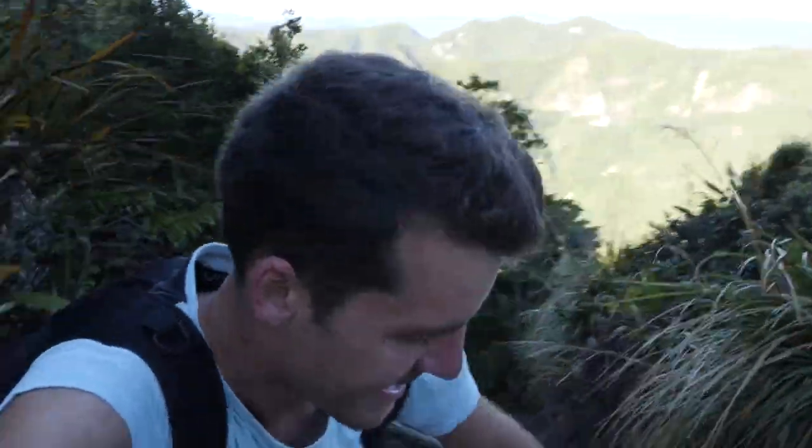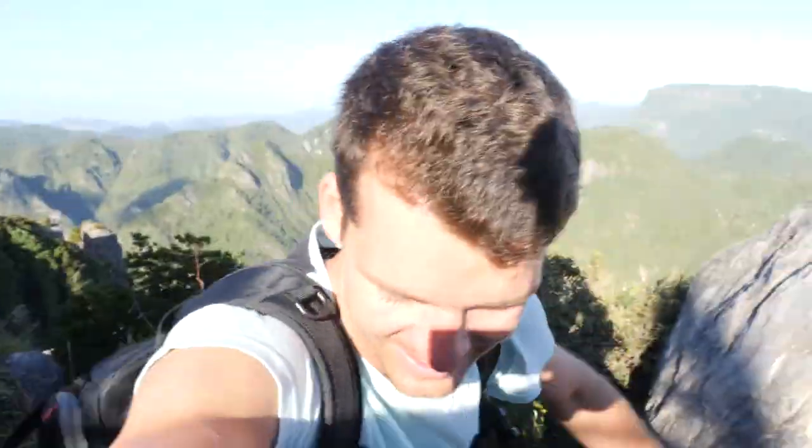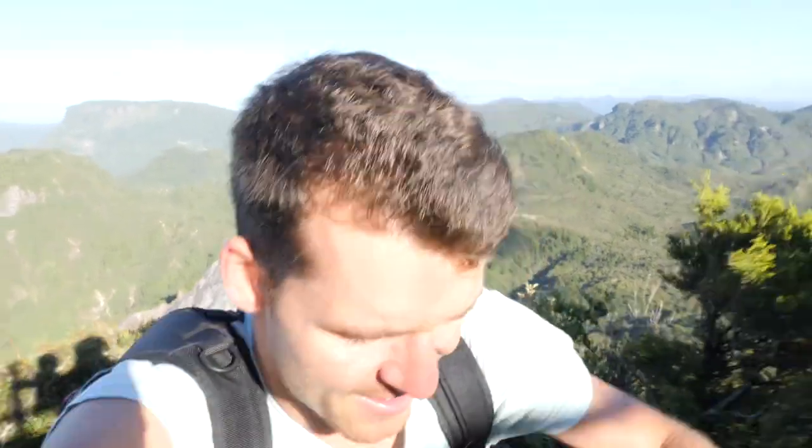Coming to the peak. Almost there. Woo. After about 2.5 hours, we finally made it to the top of Pinnacles Peak. Woo! What a view!